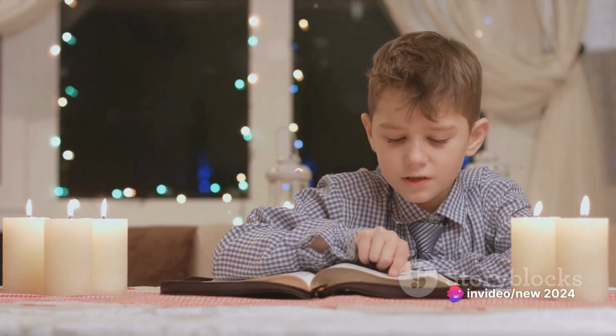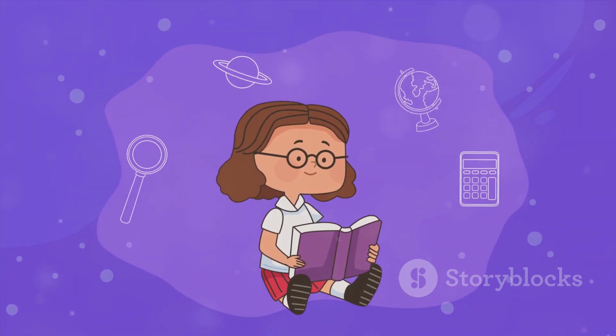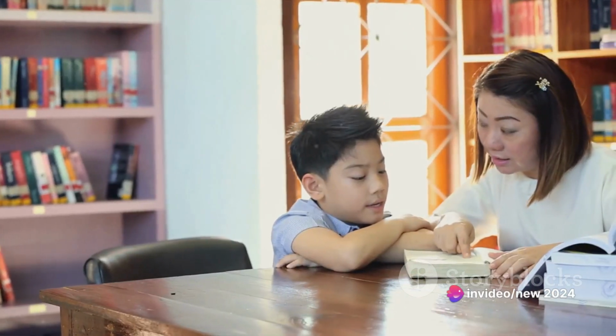In the end, it all boils down to patience, consistency, and the right approach. It's about making reading a joyful journey rather than a task. And remember, every child learns at their own pace, so don't rush them, encourage them.